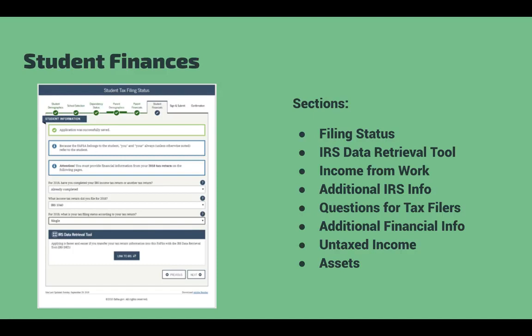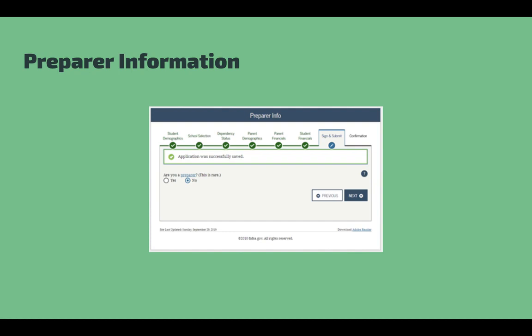After it gets done with the student finances section, it's then going to ask you if you're a preparer. This is typically no, because even a parent isn't a preparer. A parent is just someone who is doing it collaboratively with the student. This is like if you have somebody else preparing the FAFSA for you, and you really shouldn't do that. Honestly, the parent and the student together can get this accomplished.